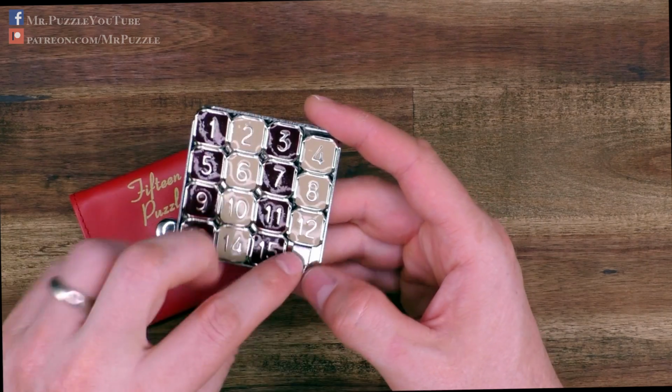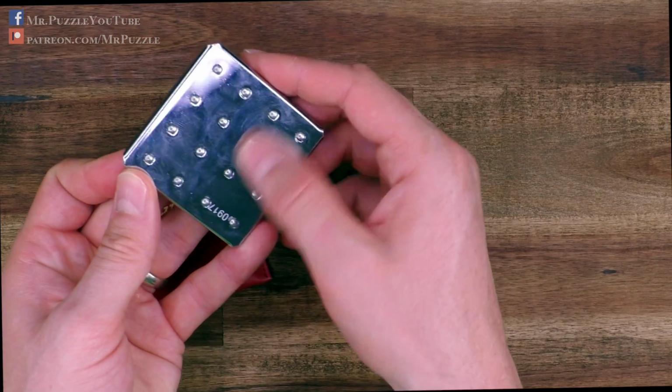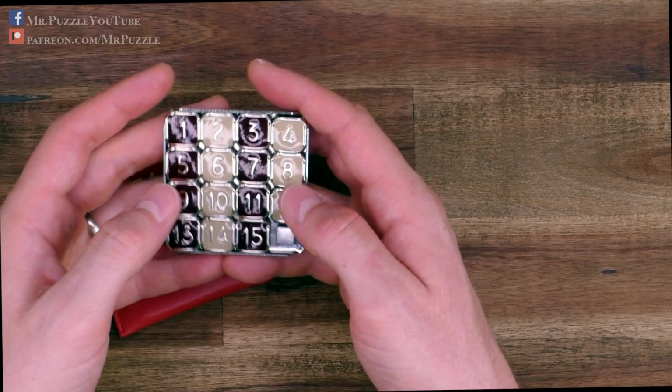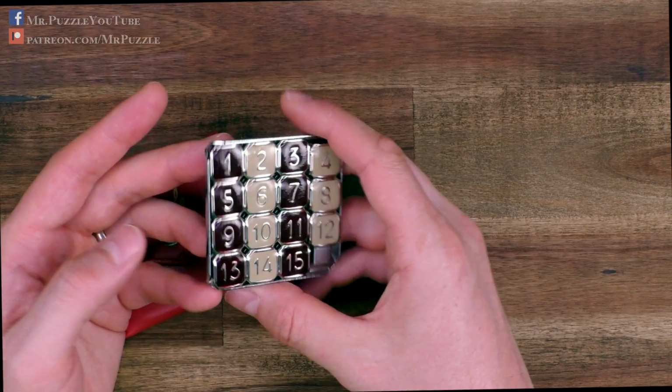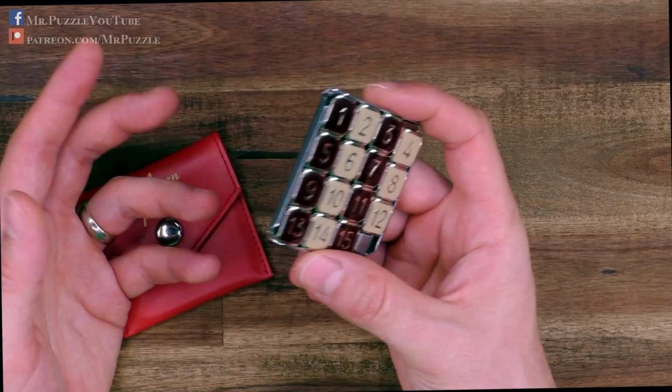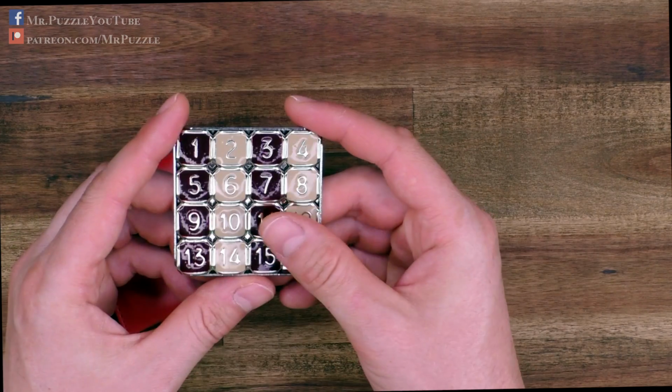Each of these squares is riveted here from below, so it's pretty solid, and this puzzle I think, or I expect, will last a long time. And also the size is perfect to put it in your pocket, take it with you on a business trip or whatever you have time.